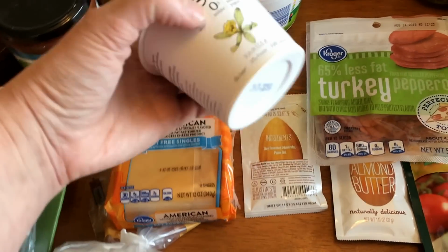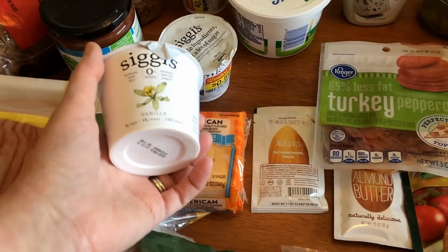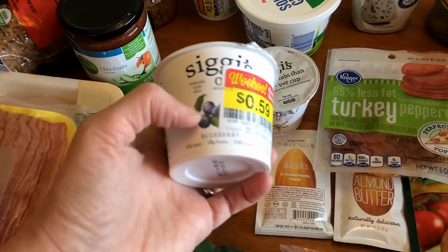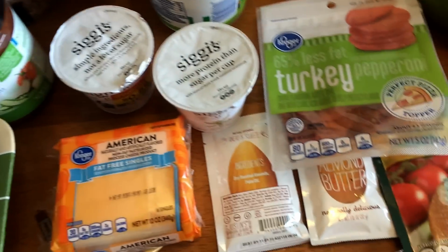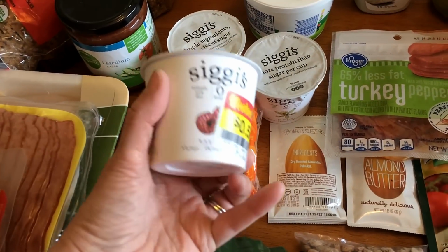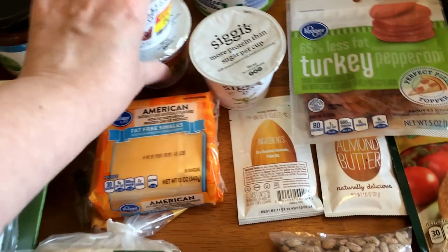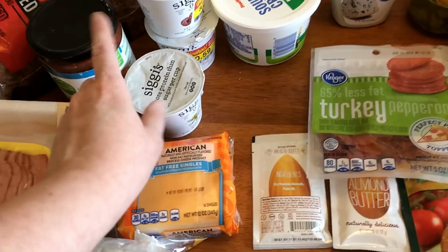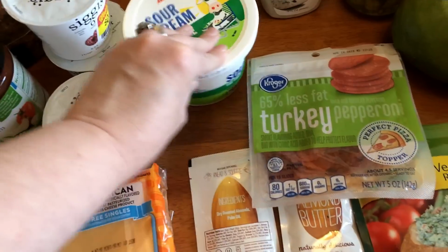So I got vanilla, which was a regular price, though they were on sale like 4 for $5. And then I picked up a blueberry. It was only 59 cents. And I picked up a raspberry. So they are 3 smart points. I figured that is such a great deal. And if I like them, then I'll start picking these up. And I picked up some fat-free sour cream.